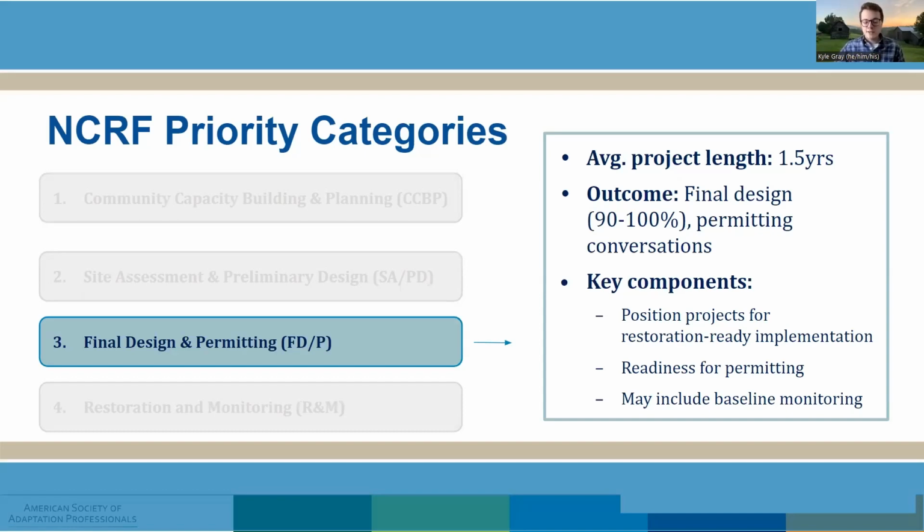They don't need to all be in hand, but you should really be well into that permitting process throughout the course of this grant. And then at the end of this grant, if you were to get awarded in this category, you would be positioned for restoration ready implementation, right? So that would be happening in the next category if you were to be funded again, or even if you were not funded again, you would then be teed up to implement this project with funding from another source. And that will happen through the design and the permitting, and there also may be that baseline monitoring again that you can compare back once you do implement.